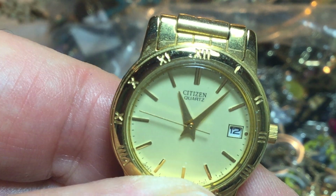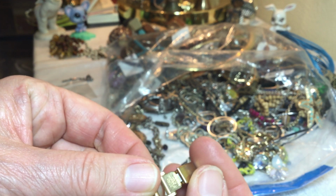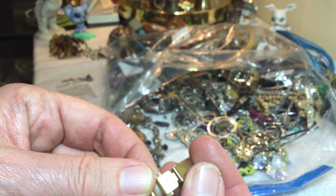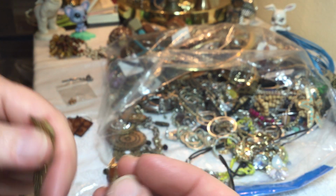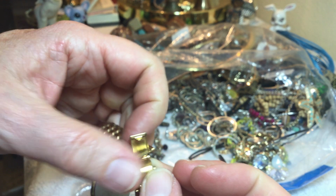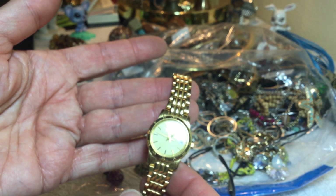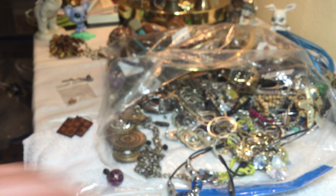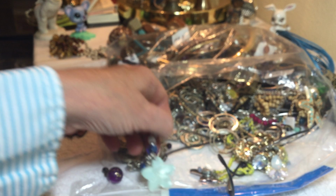Citizen. Pretty watch. Whoops. I'll find that later. That's a pretty watch.